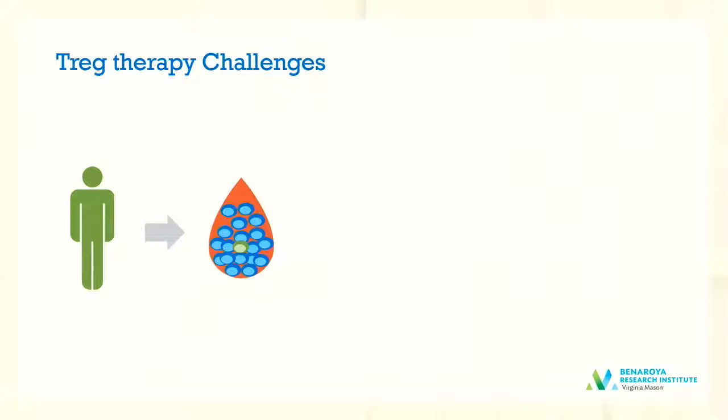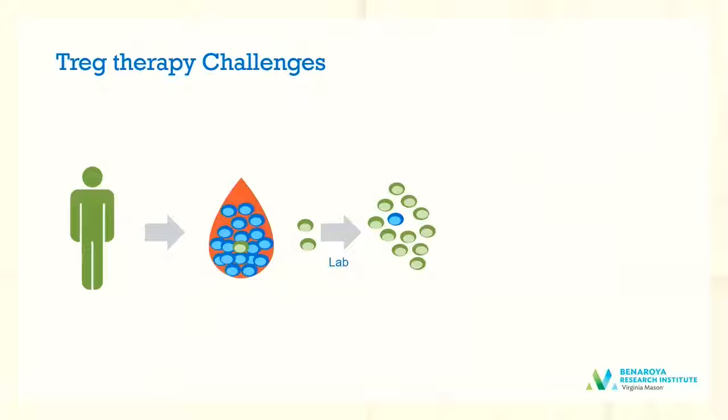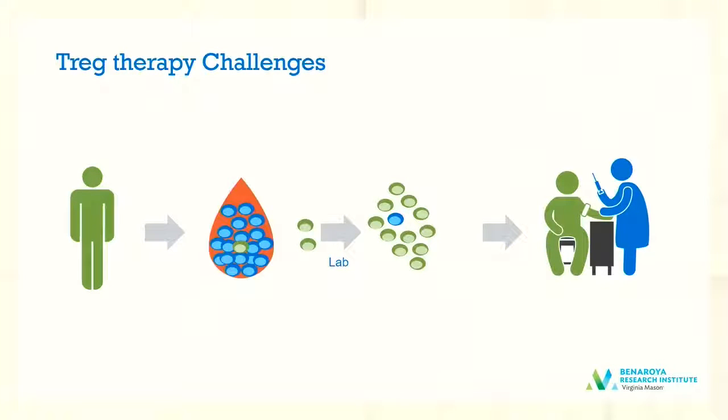So could we give Tregs to people? Not, you know, give them IL-2, but give them Tregs. And there are several challenges. So one of the challenges is Tregs represent 4% of your T cells. So very rare in your blood. And so if you're going to give people Tregs, you've got to isolate those from the blood, and then you have to grow them in a laboratory. And I showed you sometimes you don't get only Tregs, so it's a little issue. And then you can give them to the patient.